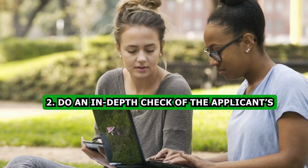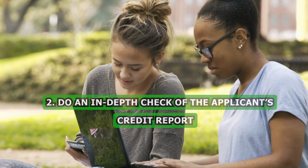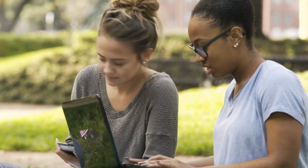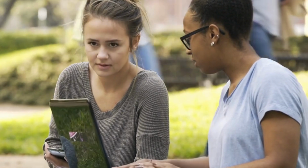Number 2. Do an in-depth check of the applicant's credit report. While looking at the credit score may be easy, digging deeper is important. Look for red flags like late payments and judgments. Remember that not everyone has perfect credit, so be open to explanations. Someone with a rough patch in the past may still make an excellent guest.